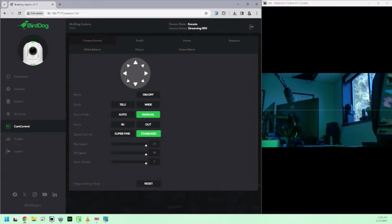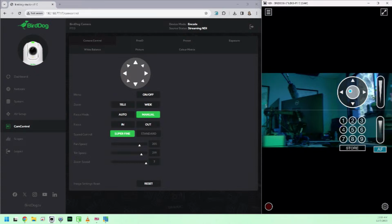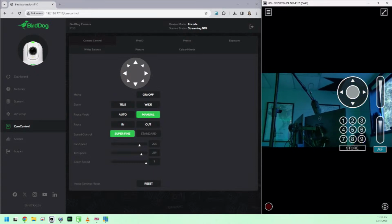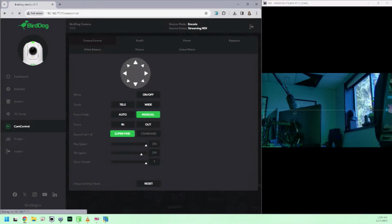You can also change the speed settings to be standard, which is what I'm using, or superfine, which gives you far more granular control over the speed at which you can dial. So we can really dial it in, and they put lots of steps, like 250 different steps, and that gives you a very finessed threshold, we'll say. Don't mind the hole in the ceiling. Very finessed threshold to manipulate the camera, and that's very helpful when it comes to steering around.